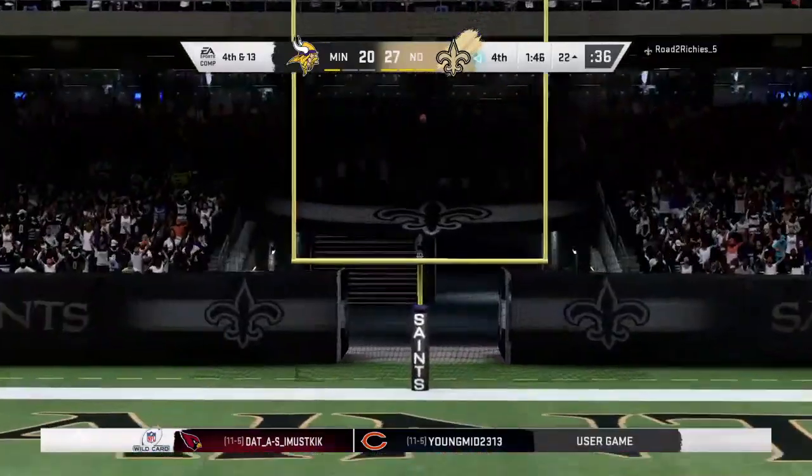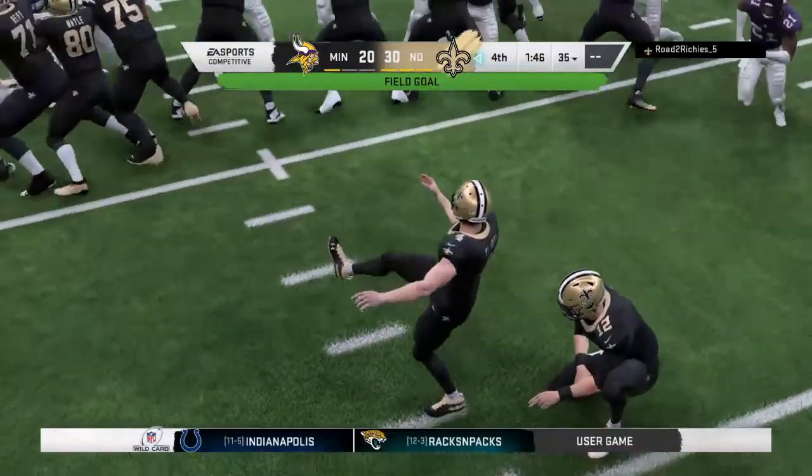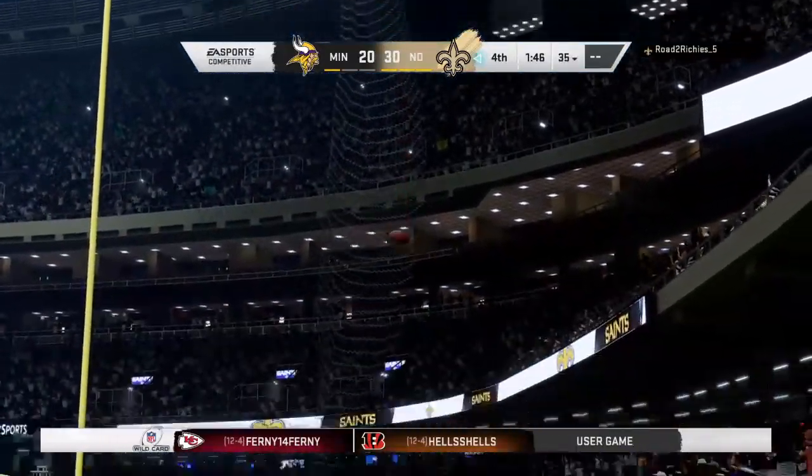And Elliott puts this one through. And that will push the lead up to double digits now at 10. So that's a big one. Obviously, Charles makes it a two-score game. His third field goal of the game, able to knock it through.